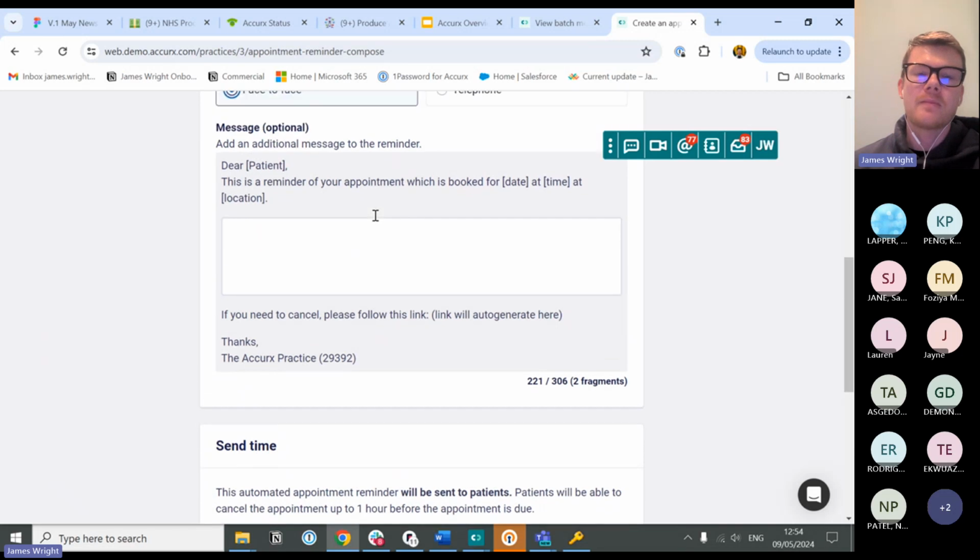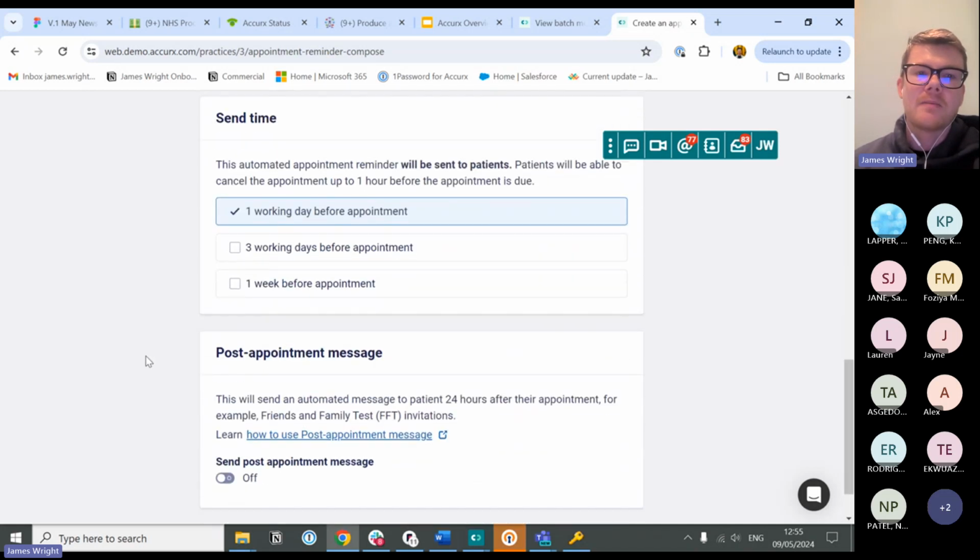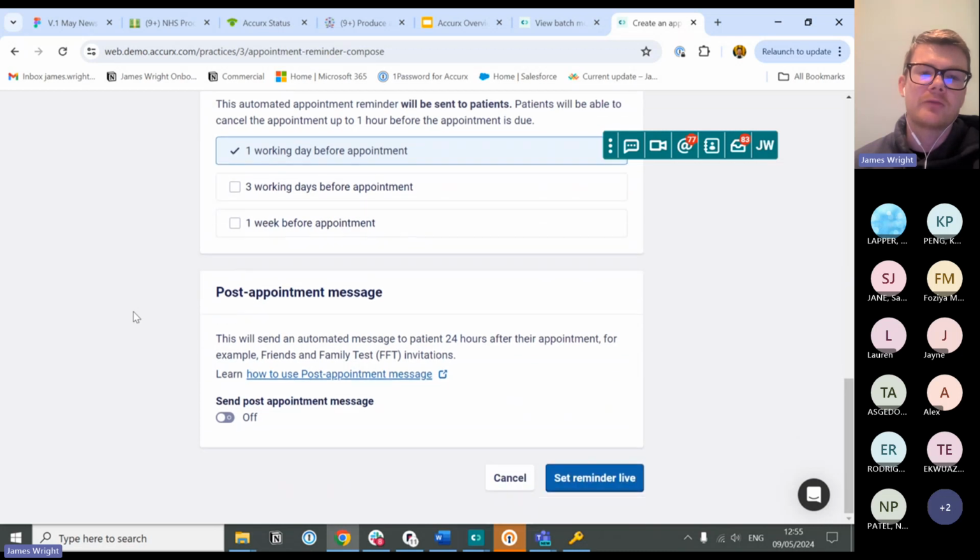You can type any other information that you might need as well. If it was, for example, an asthma appointment reminder, you might want to remind them to bring their inhaler, or any forms that they might need as well. And then they can cancel via that link. By default, it's 1 day before the appointment, or it can also be 3 working days or 1 week before the appointment, if that's helpful as well.